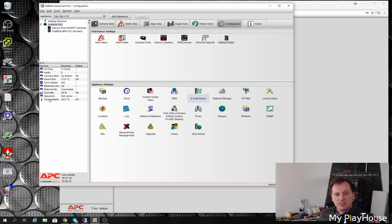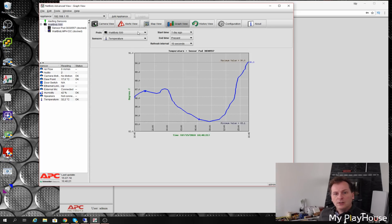If the temperature, let's check the temperature here. Graphs. And let's go to temperature, and we can see right now the temperature is pretty high in my data center. We are watching the last day. So yesterday it was here, today then at night it went down, and right now we're at 90 degrees Fahrenheit, which is apparently 32.2 degrees Celsius. Pretty hot in there right now, and the sun is shining, so it's probably also true.